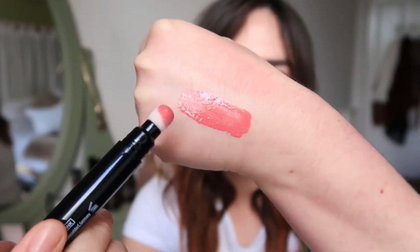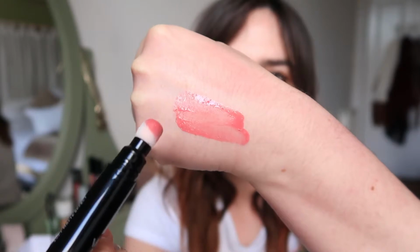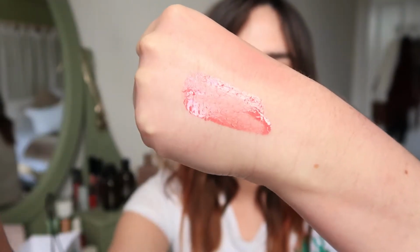Oh, wait a minute. It's come out like an oil. I don't think it's meant to do that. So it's come out quite sheer, like an oil. I'm not entirely sure that's what that's supposed to be like. Shall we try it on? I've only got balm on. So it's meant to be a matte lipstick, but I'm looking at that thinking, how's that gonna work? I'm gonna squeeze up more. That just looks like an oil. How is that? Oh, wait. It was maybe just not quite.